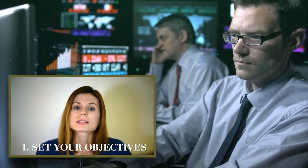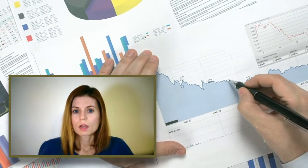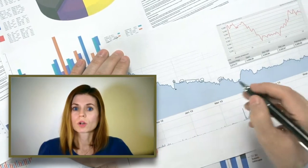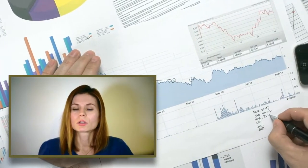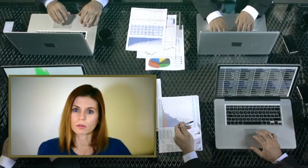Number 1 is set your objectives. Setting long-term objectives can be a great benefit when investing in stocks and shares. Whether you wish to save for your own retirement, or for your children's education expenses, or to buy a property, or any other reason, setting long-term goals will help you better understand the importance of saving.